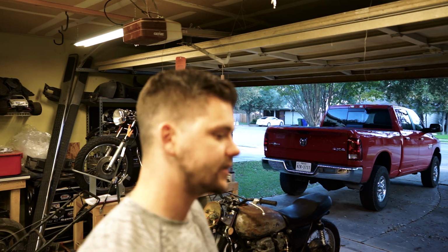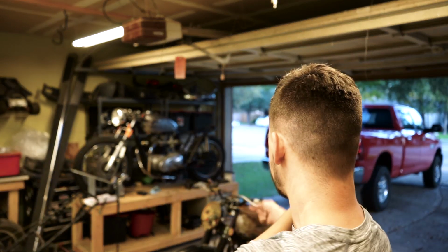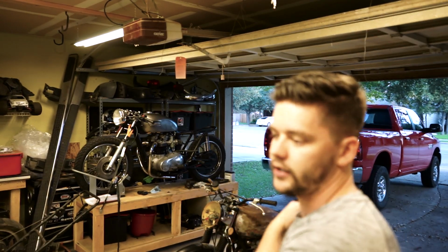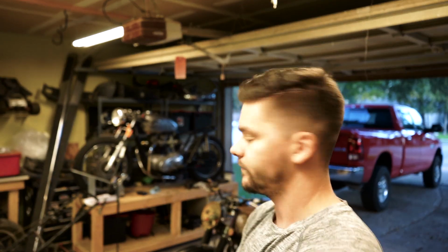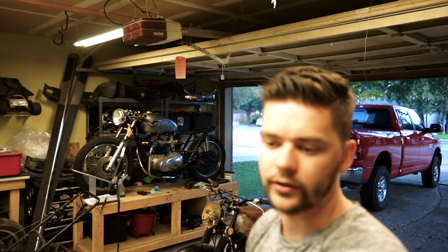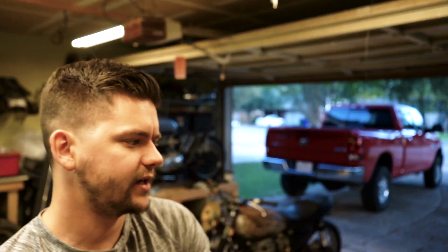Yeah, waiting on parts to come in and stuff. So let me know what you guys think about this project and kind of the direction I'm going with street tracker style. Let me know about seat color and tank color too. And then of course we'll paint the front fender probably the same color as the tank. So look around, see what you guys see.